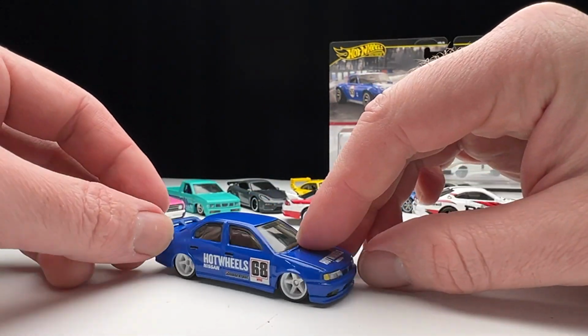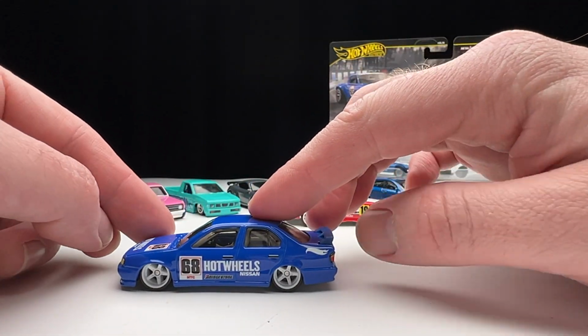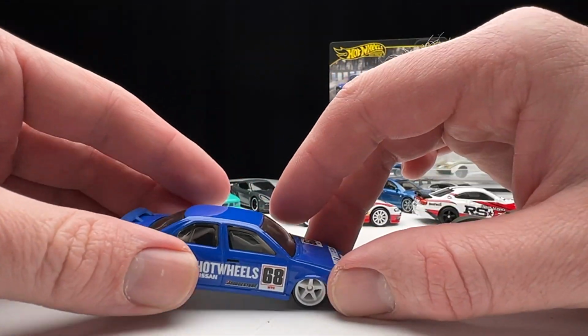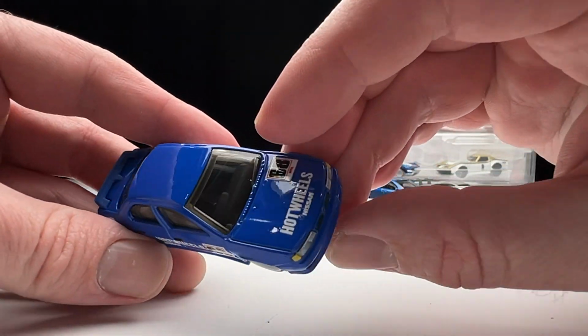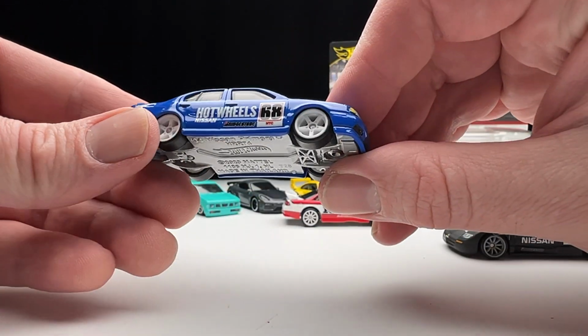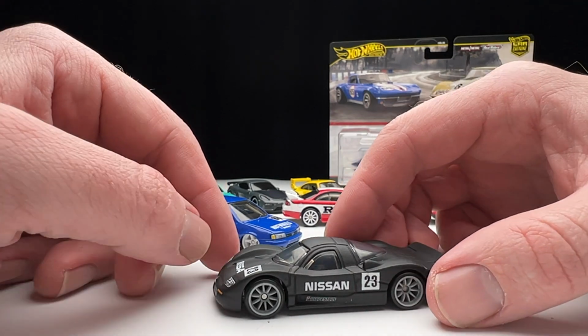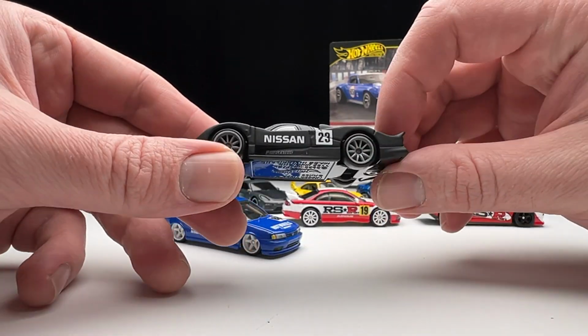It's stanced, but it's kind of got like a Calsonic racing kind of look to it, but it's not that, obviously. It's Hot Wheels. I mean, I think that's what it's meant to look like, probably. And then this one is the Nissan R390 GT1.